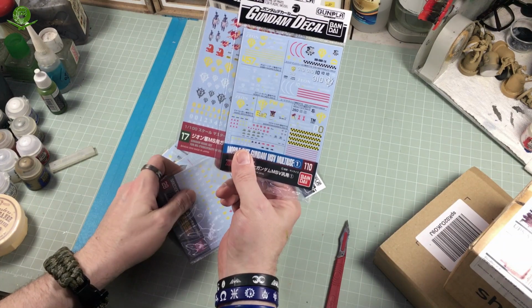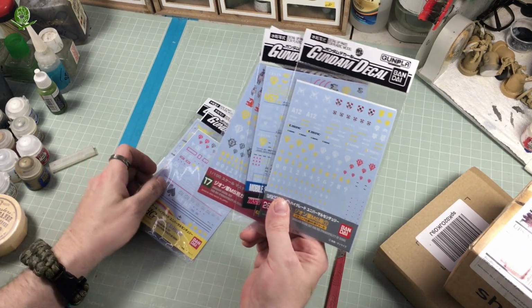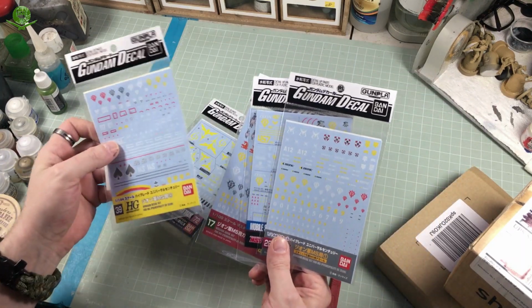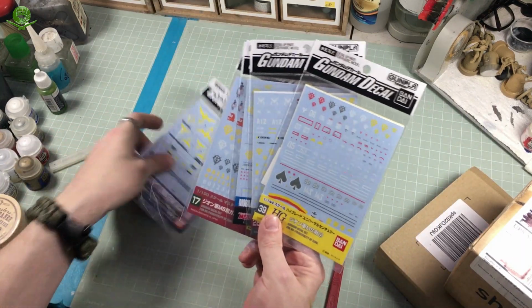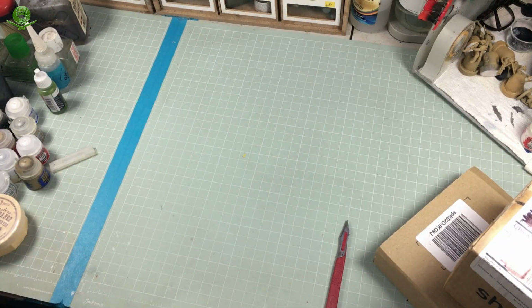So, many, many little decals and markings, none of which will be used canonically to each other. They'll be all over the place. I'll probably use Char's little specific symbol everywhere because I'm an idiot. I don't care. It's just to make them look interesting. So many, many Gundam decals. So there you go. That's them.